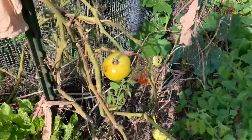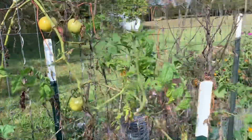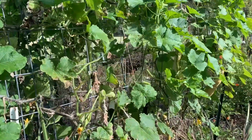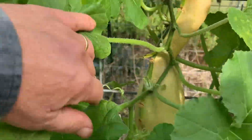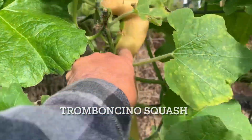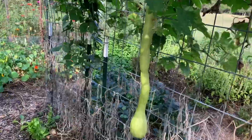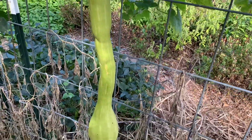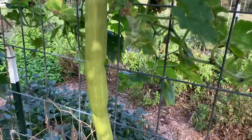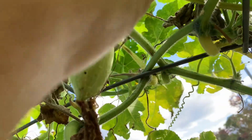I'll be coming out and harvesting these green tomatoes, making pickles and relish out of them, maybe trying to ripen some of them up. Over here on the trellis, we have a Trumbacino squash. And here is a Trumbacino squash. That one's starting to harden up like a pumpkin. I'll be able to use this like an acorn squash. Here's the big one. Look at the size of this Trumbacino squash. So I'll just let this cure, turn tan, and we'll be using it just like an acorn squash. It's delicious. And here's another one. I could go ahead and pick this one, another one here, and another one up here.